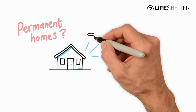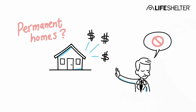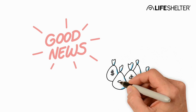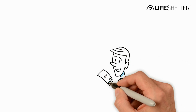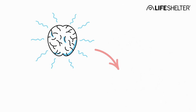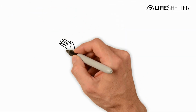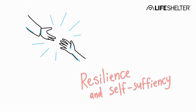However, permanent housing is usually too expensive and is often met with strong political resistance. The good news is that it doesn't necessarily take more money to start reversing this emerging global crisis. We simply need to start spending it more wisely. If we put just a little of all the brainpower that we spend on architectural eye candy into developing more sustainable housing for refugees, we can easily help the strained local communities towards improved resilience and self-sufficiency.